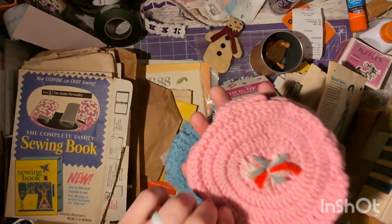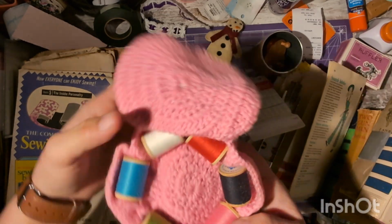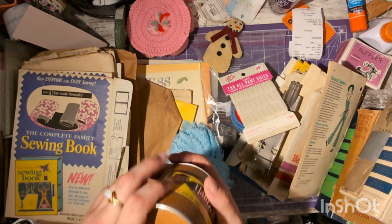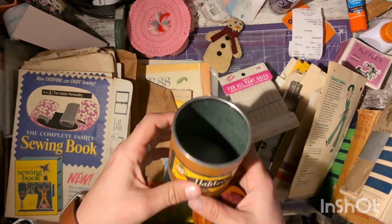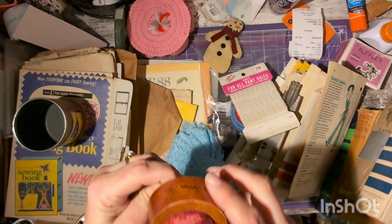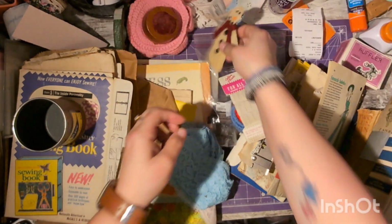Got this cute little crocheted sewing kit, and it has all these wooden spools in it. Thought that was kind of cool. And then I got a Yahtzee game. I got a few other games, but the Yahtzee game had no dice in it. I'll keep that and maybe put some stuff in there. And then cute little pins. I got my pin here. It's definitely old.